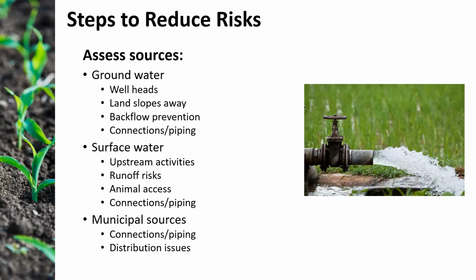So I have a list of different steps that can be taken to reduce some of these risks. Specifically looking at your sources, you really want to assess your sources, take a good look at them, and identify ways that your water sources can become contaminated. If you're using groundwater, you need to inspect your wellheads and make sure that you aren't having any risk of contaminated water going into your wellhead. It's good to have the land slope away from your wellhead so that you're not getting runoff into it. And then you want to have backflow prevention systems on your wellhead to make sure that you don't get contamination of your groundwater. And then always check your connections and piping to make sure that they're in good condition and that you're not going to get seepage of contaminants into your piping.